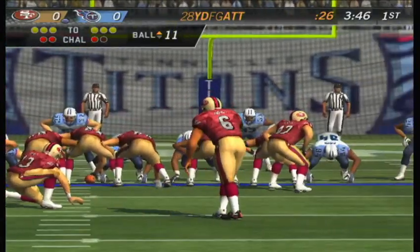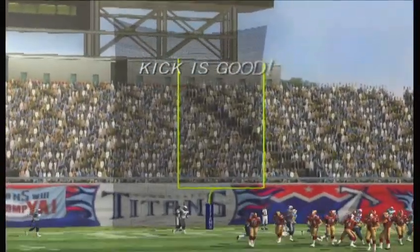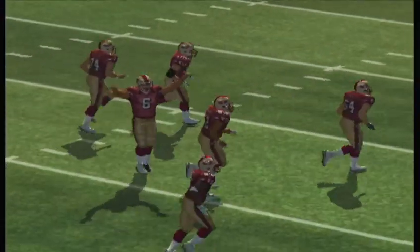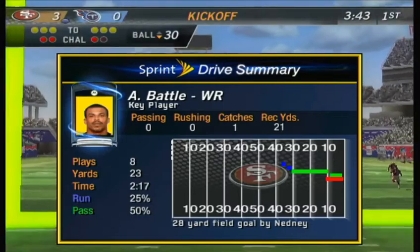Joe Nedney will put them in the lead if he makes this. Leonard kicks it through. Decent drive, turning their first possession into 3 points. And you want to get something on your first possession. They were looking for a touchdown, but the defense kind of tightened up.